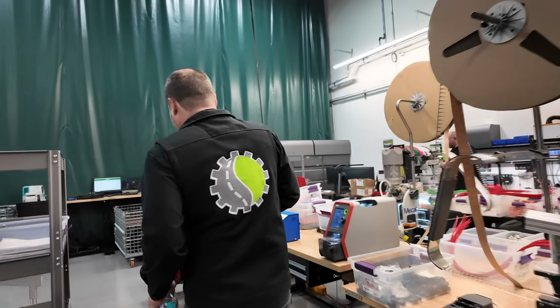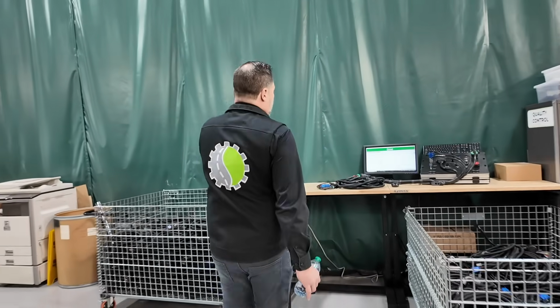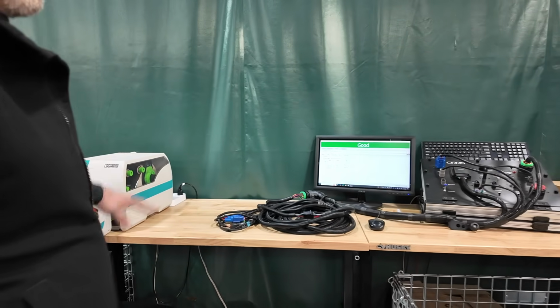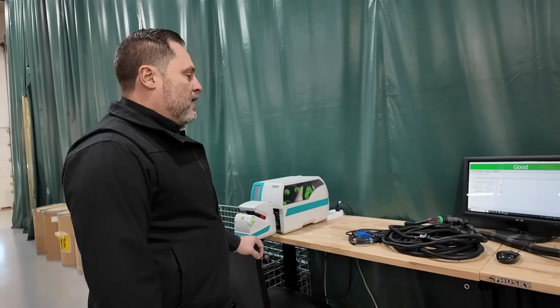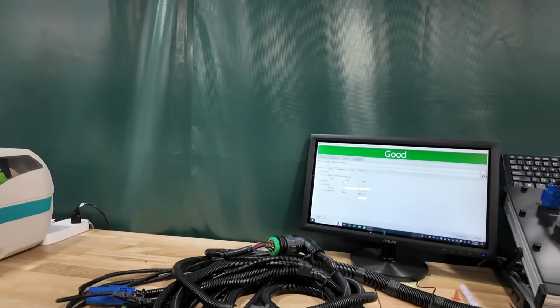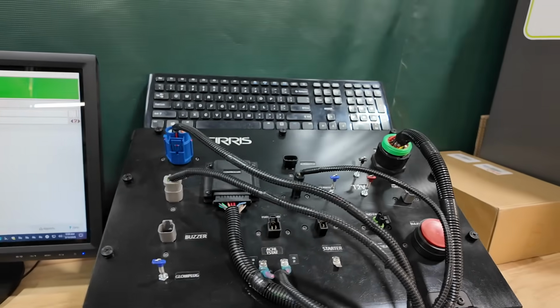So they'll come over here to a test station, and every single one, not spot checks, but every single one gets tested, make sure that the continuity and all the connections are right, the output is correct. And it'll literally come up on screen? It'll come up on screen, either good or bad. So this is it plugged in.